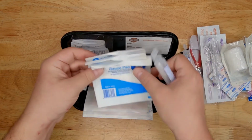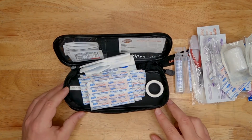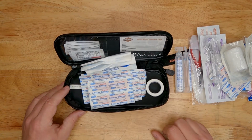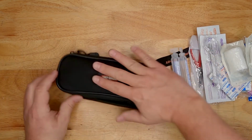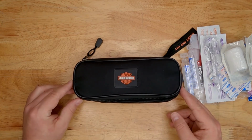So really helpful items, and I have to say, all of this for about 25-30 bucks. I think this is definitely a no-brainer to have something like that with you in a really compact form. As you can see, this is my hand size, so it's about this big. It's really tiny, and I highly recommend it to anybody that is traveling on the bike.